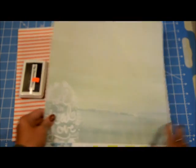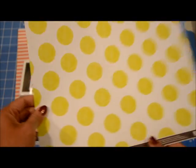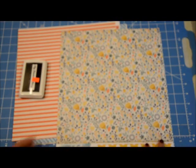So yeah, I wrote that I needed a lot more baby themed papers, travel, and holiday, because that's what I normally scrapbook. And I got a few, but these are more generic papers.